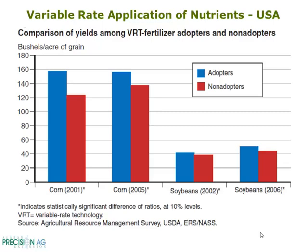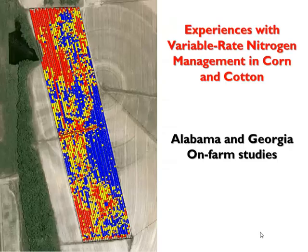You can see that these surveys indicated that in 2001 and 2005, corn farmers that adopted variable rate technology to apply fertilizers, and this is not only nitrogen, it's probably granular fertilizers, perceived yield increases compared to farmers that didn't adopt variable rate technology for fertilizer application.